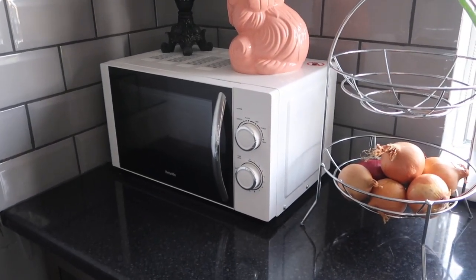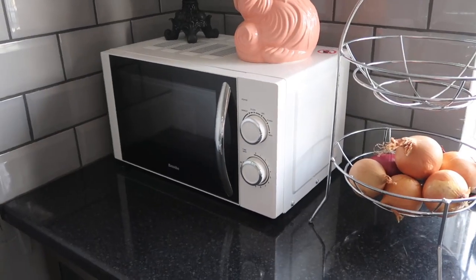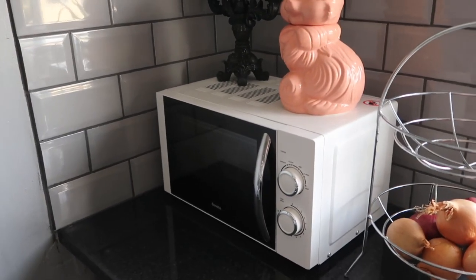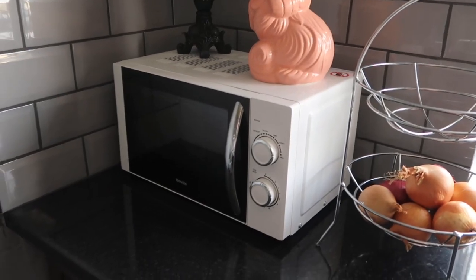And then this microwave as well was an absolute bargain. It was from the Range and it was like a special buy or something that week, and it just matches so perfectly and it was so cheap. I've never bought a microwave before and I couldn't believe how much they cost. I was like, what? I just wasn't expecting them to be so expensive, so I was really pleased with that.